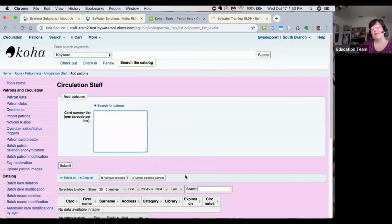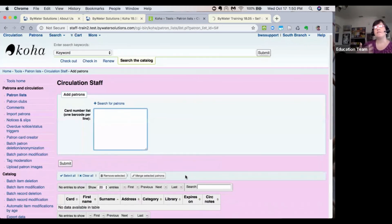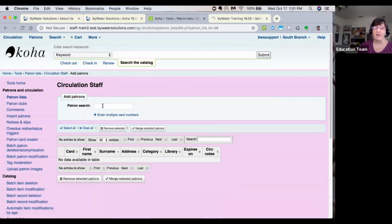The idea that I immediately came to is if I was doing an off-site event, like if I was going to a nursing home or something and I was going to be setting up cards, I could just go ahead and scan a whole bunch of cards, add them to that list so that I know that all of those cards are residents of that particular nursing home or something like that. And I'm sure you can come up with a lot of other reasons for that too, but it's a neat little feature that I can just go ahead and add in those barcodes instead of having to individually search for a patron. So that's a nice little feature too.